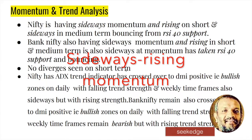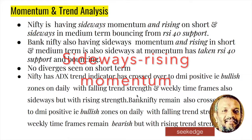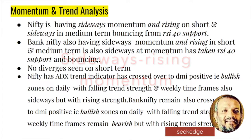There was a divergence in the Nifty earlier, which has met its targets long back. Now, the trend indicator we use is ADX. So a DMI positive crossover has happened in the Nifty in the short term, and in Bank Nifty also the crossover has happened into the bullish zones from the bearish zones. So the trend has improved. The trend has turned bullish in the short term, but in the medium term it is remaining bearish itself with rising strength. The trend has not changed.